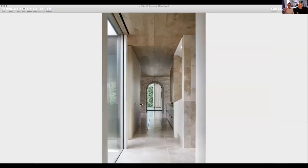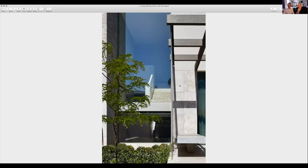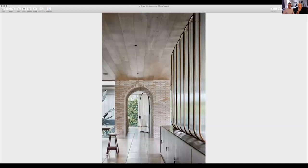This is sort of from the entrance space, turning back through, looking towards the kitchen, and we've just created an arched space, which again, sort of draws you through into the space, but it also sort of reflects back on the curve on the front elevation, and also helps just to separate the family sort of living area behind there.